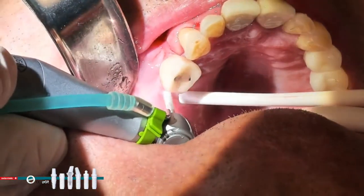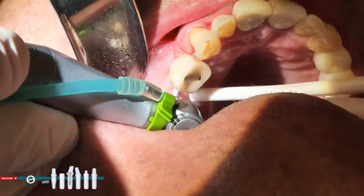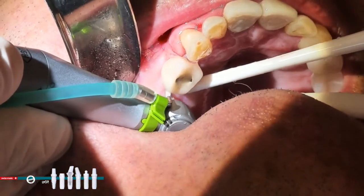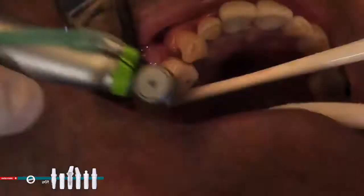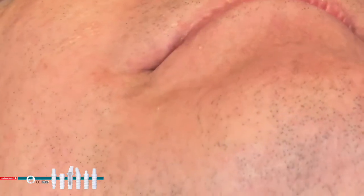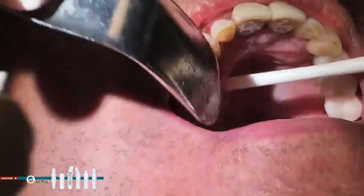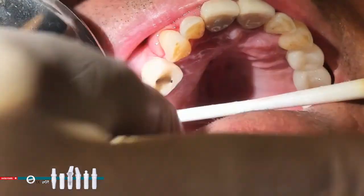Open wide, please. So when you go flapless, you have to take into account the thickness of the gingiva, which is typically about 2 to 3 millimeters. So whatever depth you go to, just add 2 millimeters minimum to it to take into account the height of the gingiva.